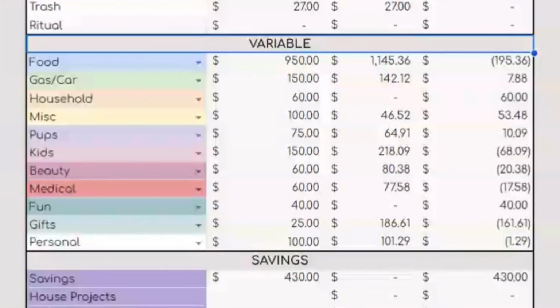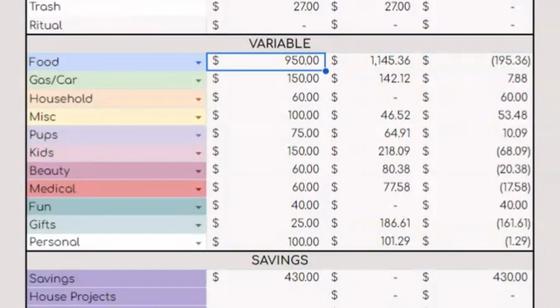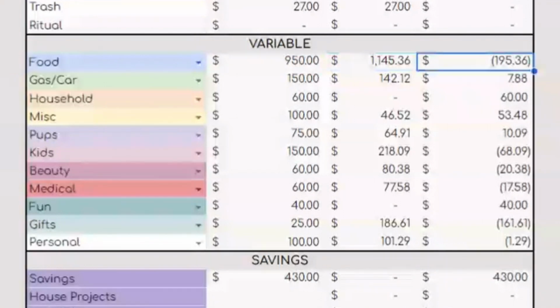These are the expenses that do change from week to week, month to month, depending on what we have going on. And these are the ones I also do my weekly check-ins for because these are the ones we tend to go over. So my first one is food. I budgeted $950 this month, and we actually spent $1,145.36. So we went over budget by almost $200.